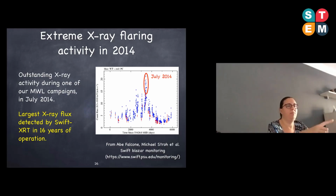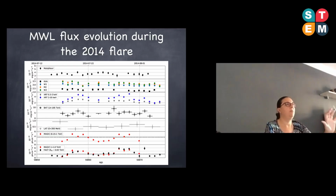2014. Here you have the light curve, and you can see that in July, this is the maximum during 16 years. Here you have the multi-wavelength light curve of that particular flare. So basically it lasted for 2 weeks. And as you can see, this goes from radio to gamma ray, including radio, optical, X-rays, hard X-rays, Fermi-LAT gamma rays, and MAGIC, in fact, at very high energies.